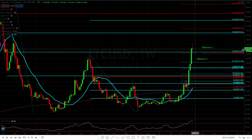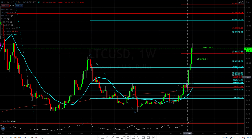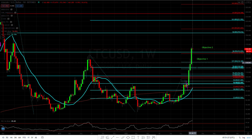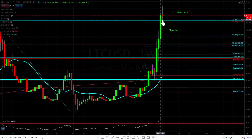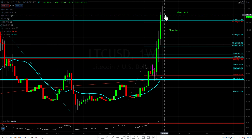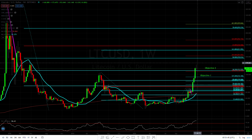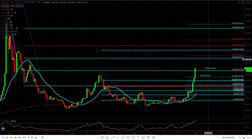So currently, these last 3 weeks we've been pretty bullish. We basically went from 77 to 160, and now if we look at the weekly chart, the week just started, so it's a long way to go before we close. This is a spinning top, currently what it's forming. So our next objective as it sits is 195, as long as we hold above 153.